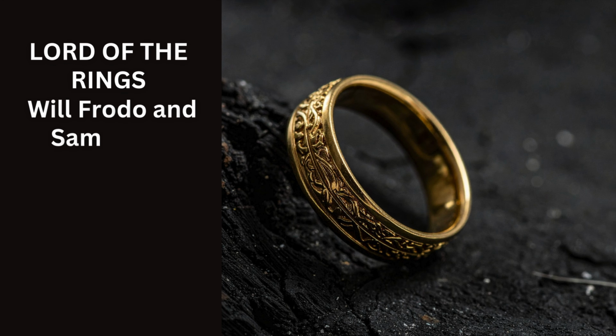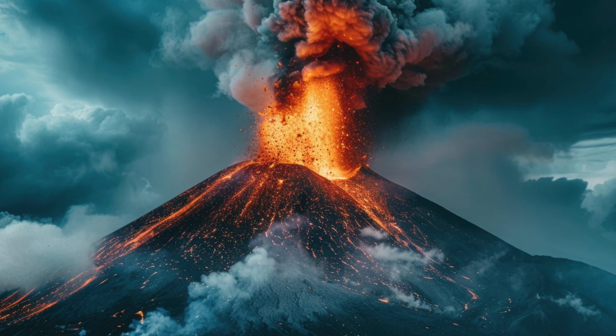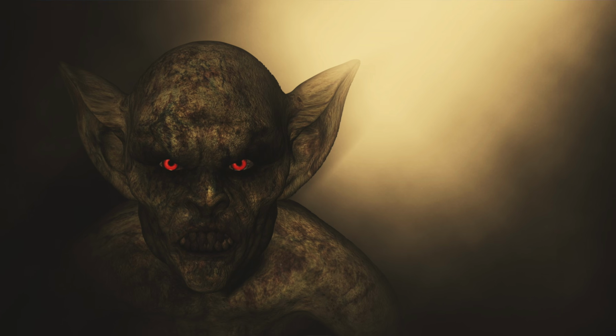Let's look at The Lord of the Rings for another example. The question we're waiting to have answered is, will Frodo and Sam reach Mount Doom and destroy the ring and survive the journey? At the beginning, we might assume that Frodo will reach the fire, bravely throw the ring in, and save Middle-earth. That seemed like the obvious ending. But then we watch the ring wear him down. It nearly destroys him. It twists the people who want to use it, and Frodo becomes more and more dependent on it as he gets closer to Mount Doom. We also watch him show mercy to Gollum when other people would have killed him. All of that changes what this ending needs to be.